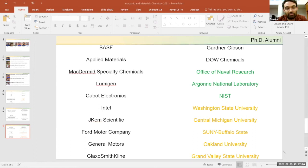And one more thing is that we keep updating instruments, right? So every year we submit a proposal to a federal agency to get a new instrument, to update an instrument, because that's a permanent effort, right? So that's how we got the new TEM, for example.